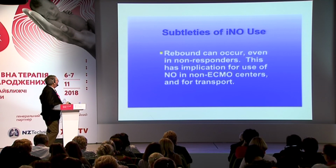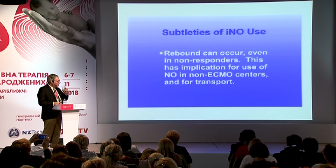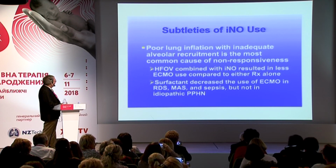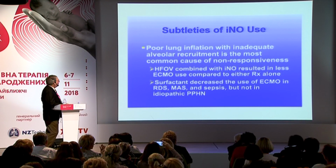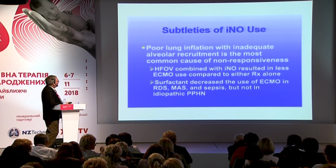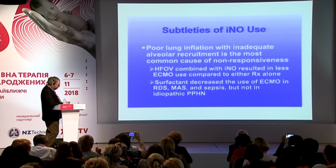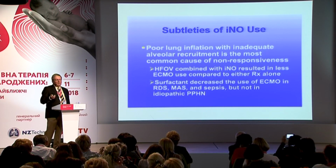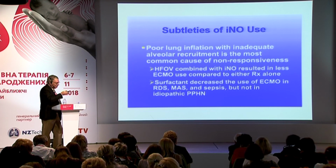Rebound can occur even in babies who haven't responded. So this has implications for use of nitric oxide in non-ECMO centers in the United States, and also if you have to transport a baby to a center for a higher level of care. Poor lung inflation with inadequate alveolar recruitment is the most common reason for non-responsiveness. So as I showed you, high-frequency oscillation can be combined with INO, and this resulted, at least in the United States, in less ECMO use compared to either therapy alone. And surfactant decreased the need for ECMO in RDS, meconium aspiration, and sepsis, but not in idiopathic persistent pulmonary hypertension. And that's because all of these are essentially parenchymal lung diseases that are associated with either surfactant inhibition or inactivation, whereas this is a vascular anomaly that's not going to have an effect when treated with surfactant.